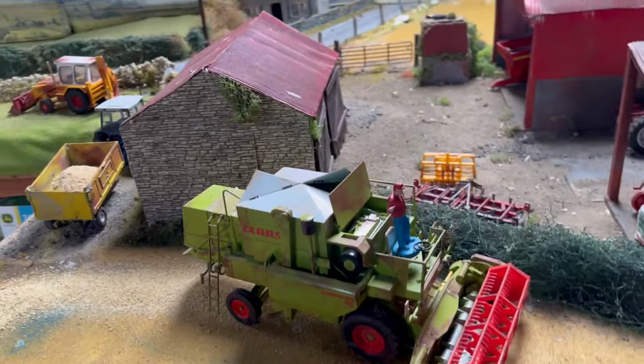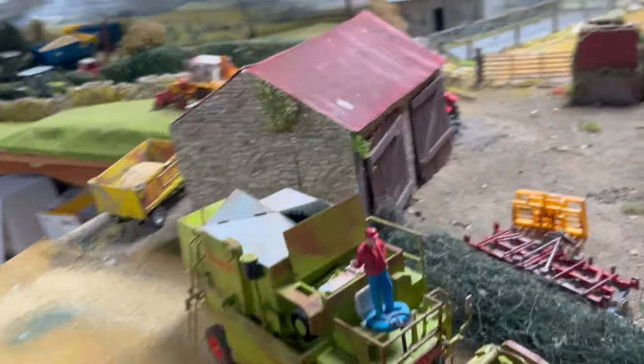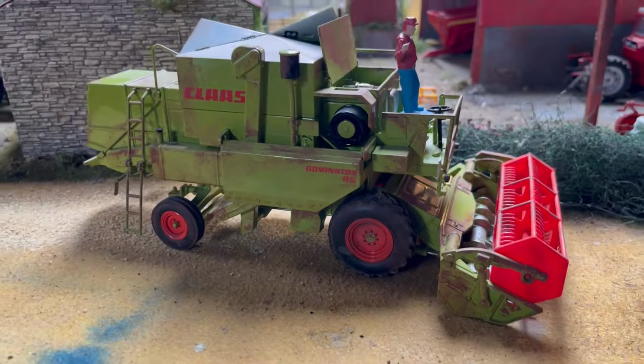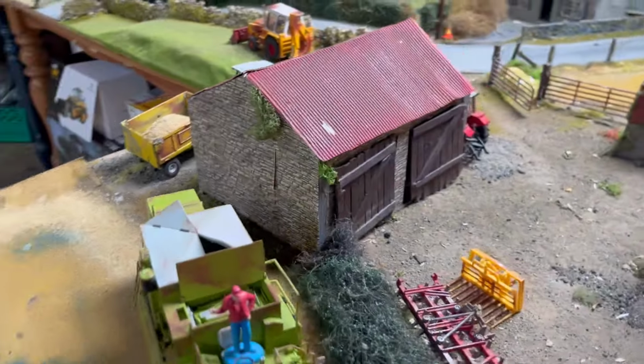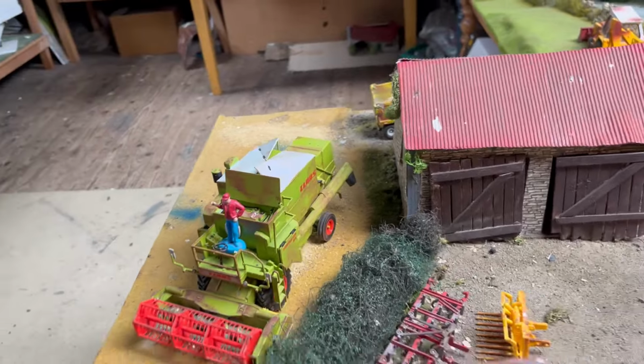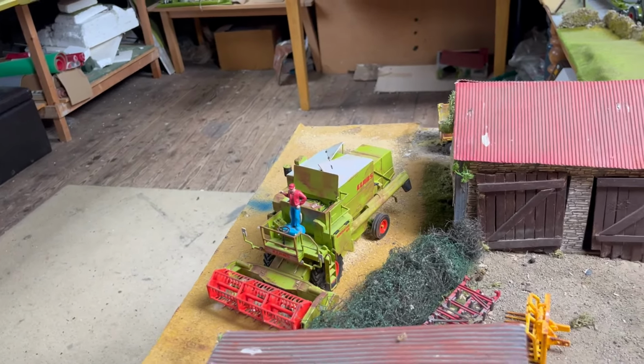So nice to see the old combine now as well. The Claas Senator, I think it is. No, it's a Dominator 85. The Senator would be a bit older, I think, if I'm not mistaken. But he's combining away, he's threshing away.